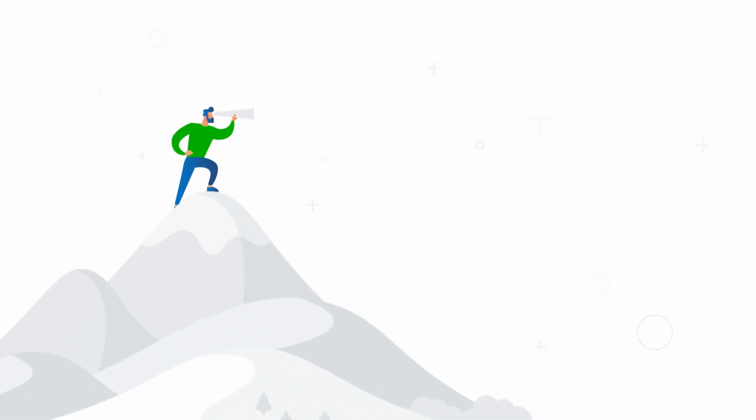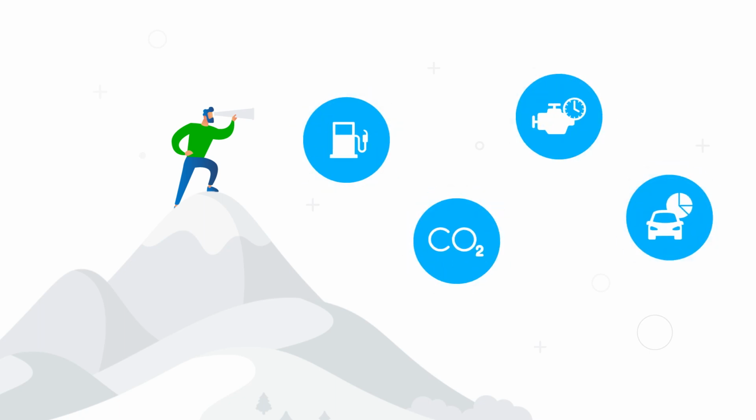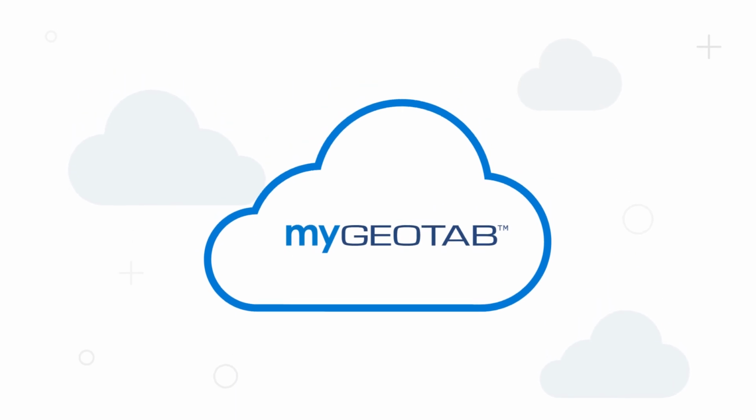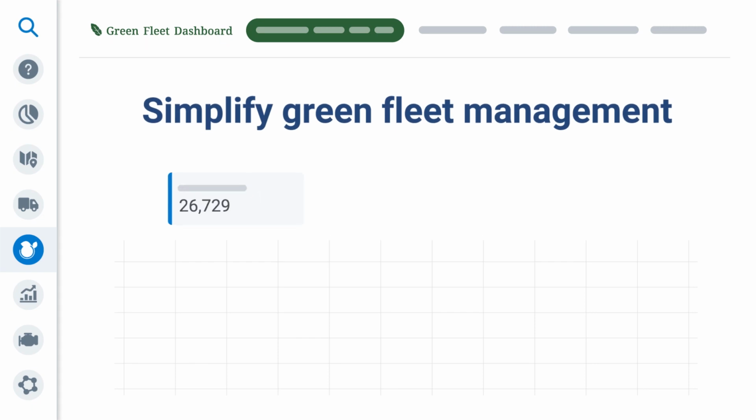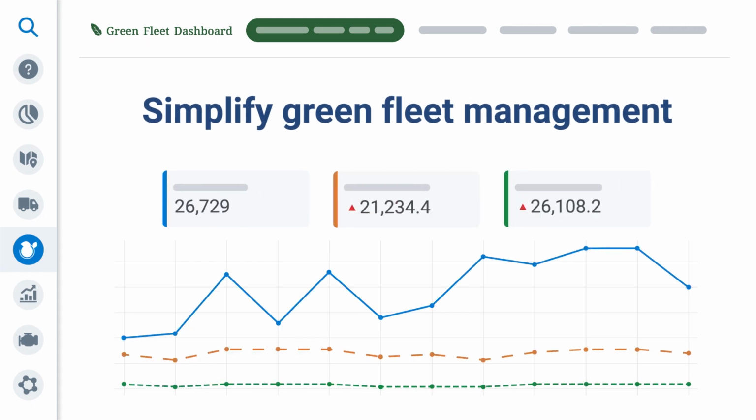You need to establish baseline metrics around things like fuel consumption, GHG emissions, idling times, and vehicle utilization. There are a variety of reporting tools within My Geotab that can help you understand your fleet's current environmental impact. For example, the Green Fleet Dashboard provides insights that help you monitor your costs and environmental performance of the vehicles in your fleet.